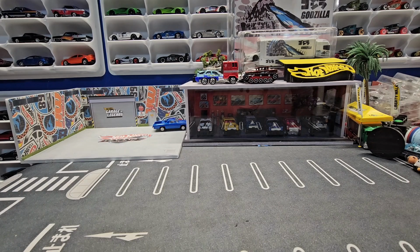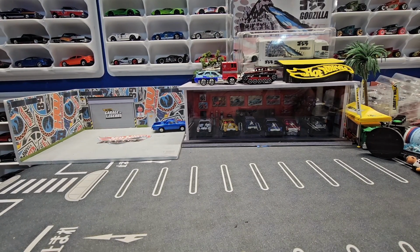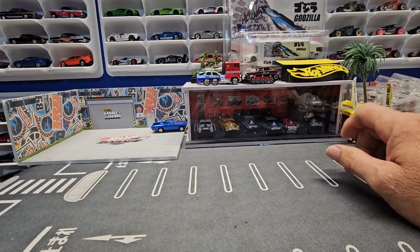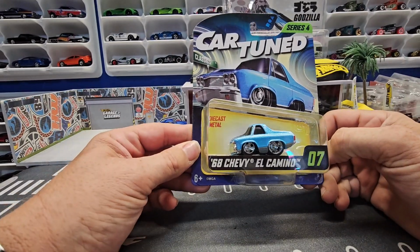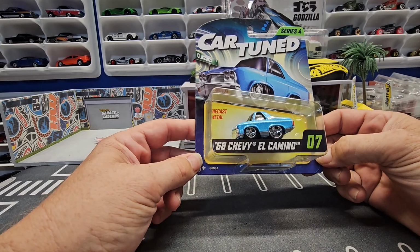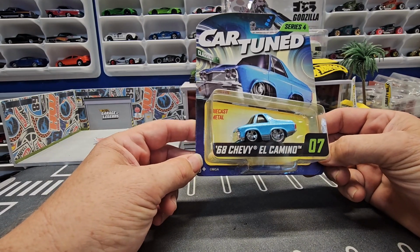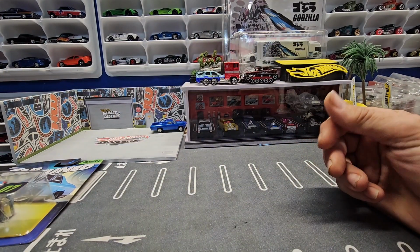Today we got a bunch of odds and ends, some stuff I bought, some stuff I found, some stuff my buddy sent me from Korea. So we'll just start. Got this Series 4 cartoon, the El Camino. It's one I started collecting. Let's see, I'm up to the pickup truck, the Blazer, the El Camino, and the van now, so it keeps getting more and more that I'm collecting.